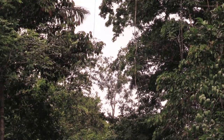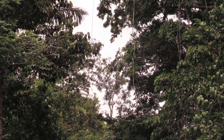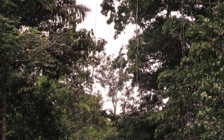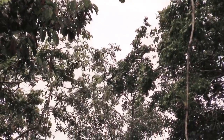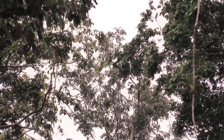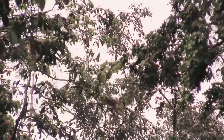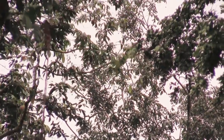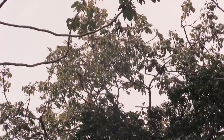High in the treetops, a group of squirrel monkeys head through the jungle. They jump from tree to tree with great jumps. Some with a young on their back. Squirrel monkeys live together in large groups with males and females. But only the mothers take care of their young and carry these on their backs for several months.